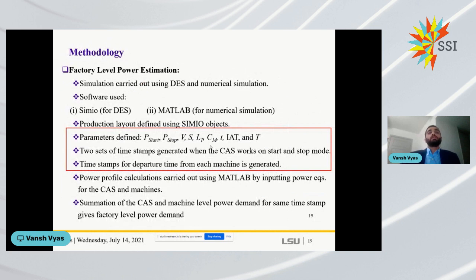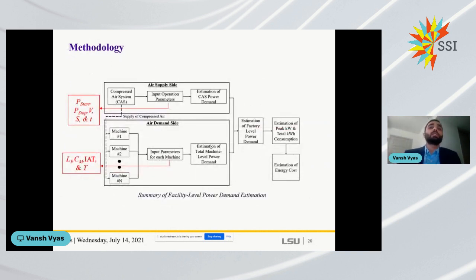For the factory level power estimation, we are creating a simulation designed for estimating the energy at the factory level. We are using two software packages, Simio for discrete event simulation and MATLAB for numerical simulation. We are defining the production layout and all the related parameters in Simio, and we are generating timestamps for the machines and compressor. Based on those timestamps, we are generating the power profile and defining the power for the particular time when the CS works in the start mode and stop mode, and we are integrating the power of the compressor system and the machine together to create a time series power for the facility level. A brief summary of our methodology is shown on this slide.